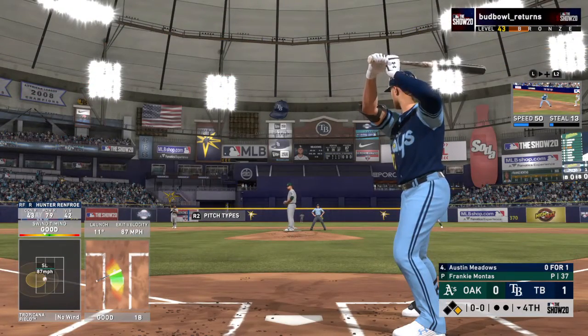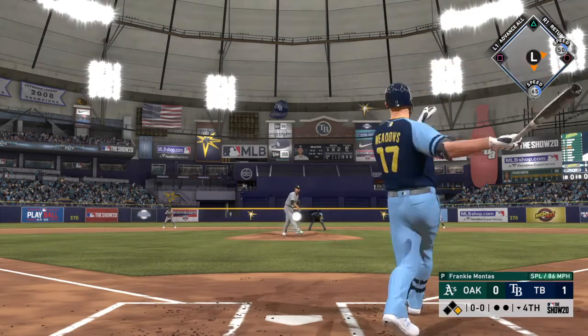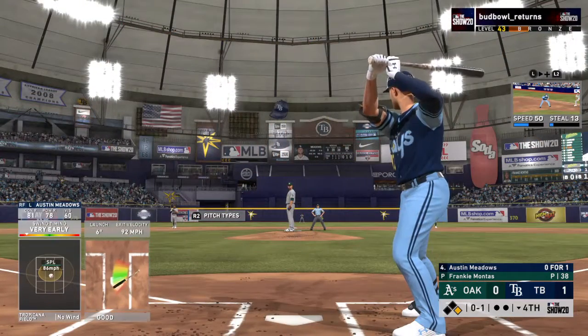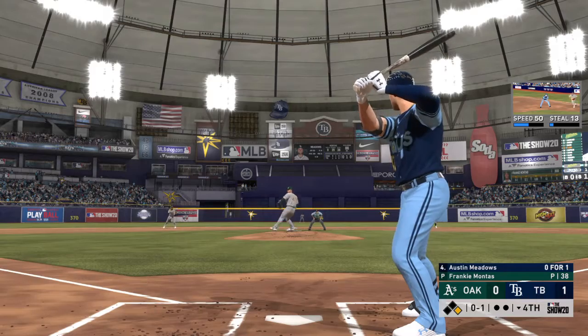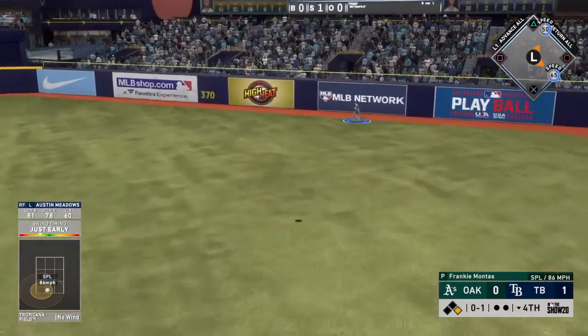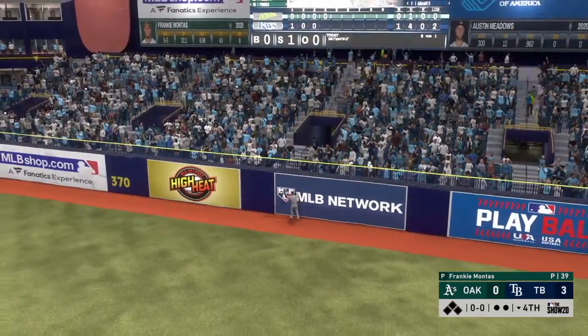Now batting, right fielder, Austin Meadows. Yanked hard but foul to the right. So far 0 for 1 with a flyout. The 0-1 pitch. And he gets around on one and hits it high and deep to straightaway right. You can kiss it goodbye.